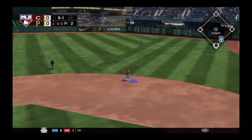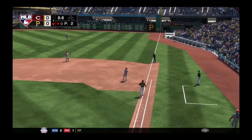Sent on the ground out to second. Baez gloves it, and there's one down now.